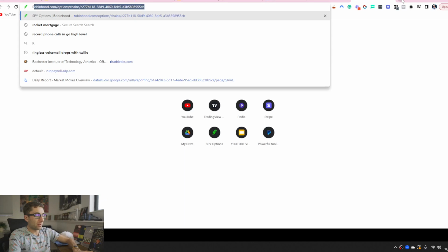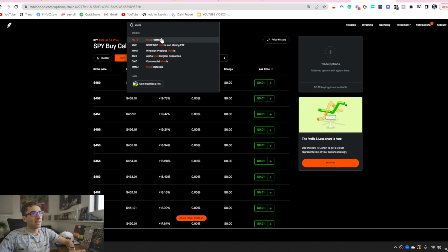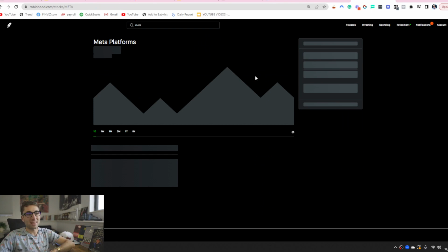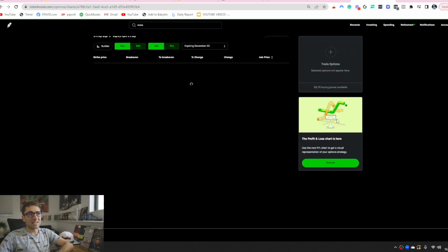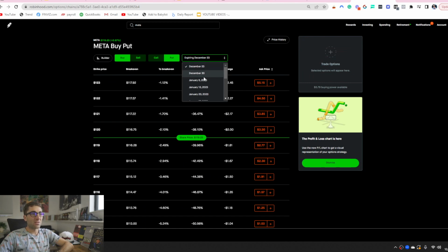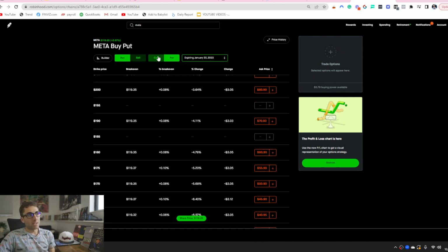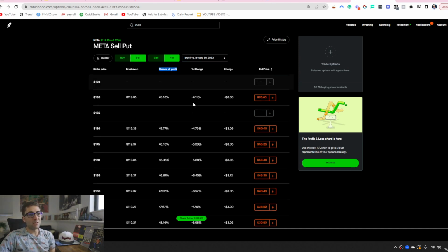The poor man's way of checking chance of profit is just going on Robinhood. I hate saying that, but at times Robinhood does have the ability to quickly see things, and it makes it a little bit more convenient. But you just go on Robinhood. Feel so dirty saying that. And you go up to the 20th of January. You click sell, you click put, and you have this chance of profit already there for you.